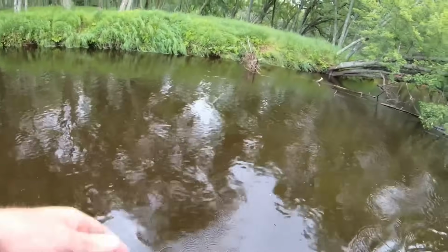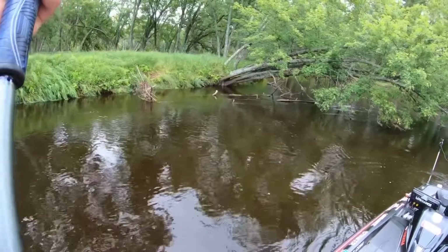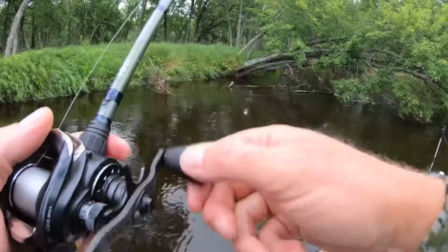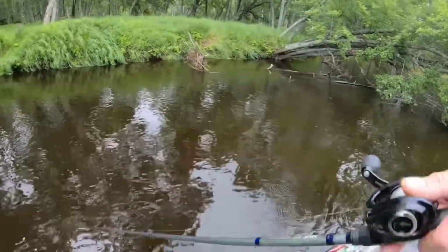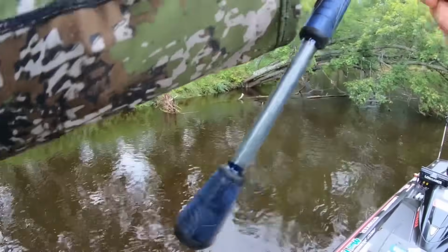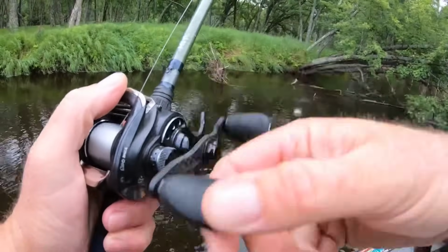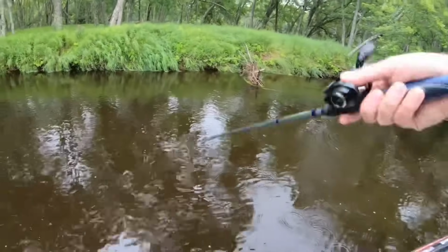The braid just tends to get stuck more. It's just less forgiving. So I throw braid with buzzbaits a lot. In this case, I just know, it's just experience. I get stuck more.